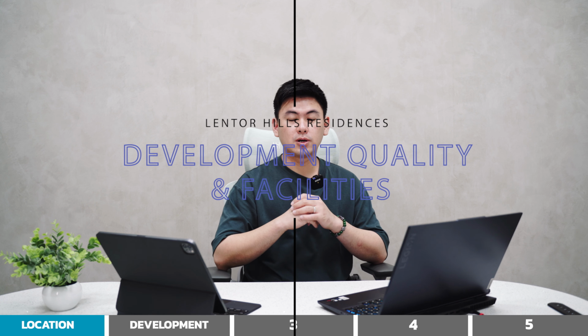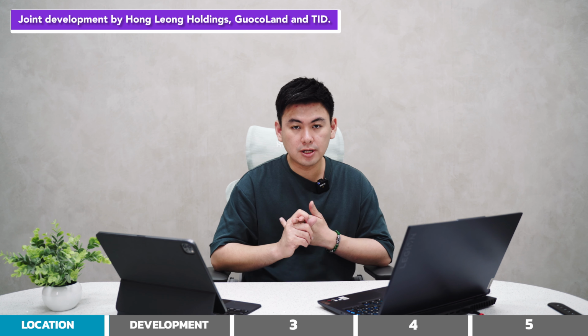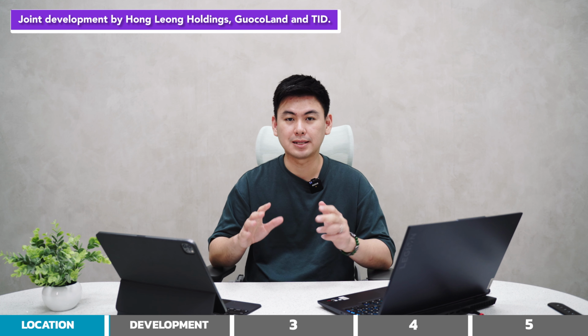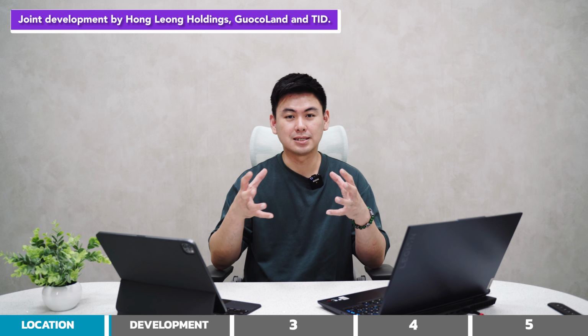Now next is development quality and facilities. This project is being built as a joint venture between Guocoland, Hong Leong Group and TID Development. These three developers may seem like separate developers, but actually all three are owned by a single entity called Hong Leong Group. Lentor Modern, which just launched in this area, is also by Guocoland.